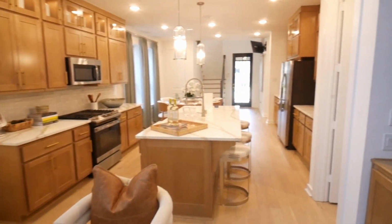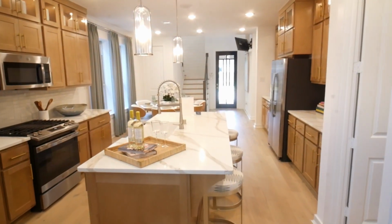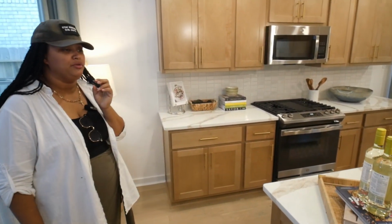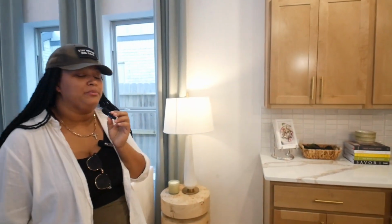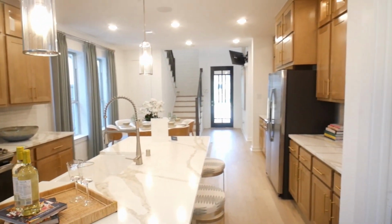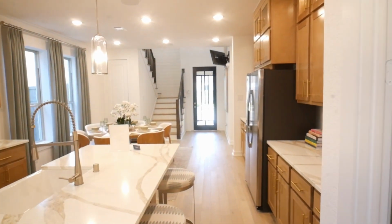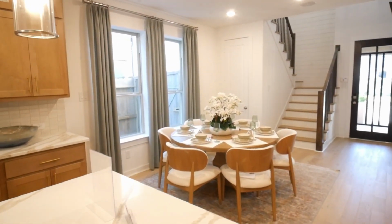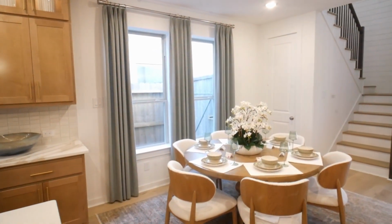It's very upscale as far as the fixtures and the cabinets and the countertops. Very beautiful. So I think this would be a perfect fit for someone who's looking for something maybe slightly bigger than a townhome would be, but it definitely gives a home feel with a townhome look. So really love the way the space is laid out.